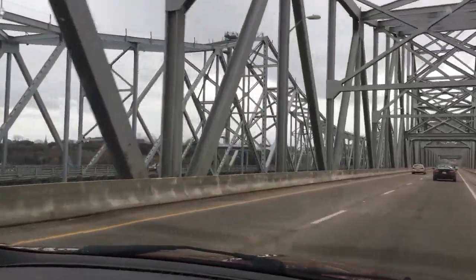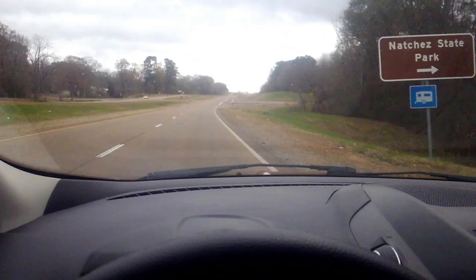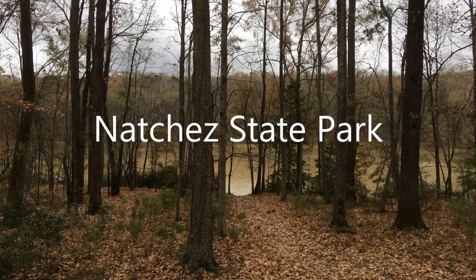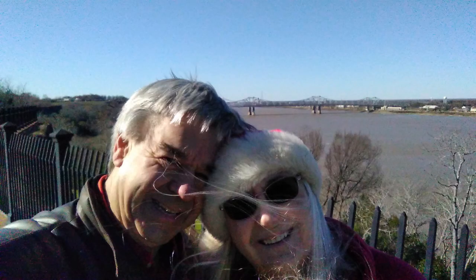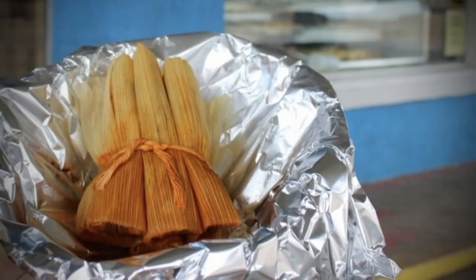Crossed the Mississippi River Bridge into Natchez, Mississippi, and from there we just headed straight to our campsite to set up. The next day we explored Natchez and the Mississippi River, and as it was Christmas Eve, Donna was really getting into the Christmas spirit. Before heading back to the camp, we stopped at the donut shop to bring back a dozen fresh tamales.